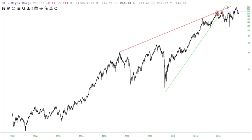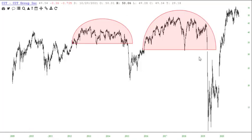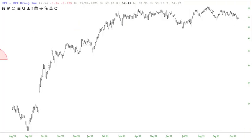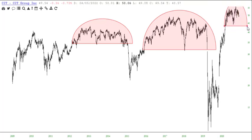CI, Cigna. This one broke its wedge a while ago, and it's got this cool little situation where this horizontal was resistance, then briefly support, and now it's resistance again. CIT Group. Big tops here, and working on one here. And as I've said, the reason I kind of avoid arcs while they're still forming is because it makes it a little trickier to monkey around with the chart in recent history. But I'll just leave it because it helps show what's going on there.